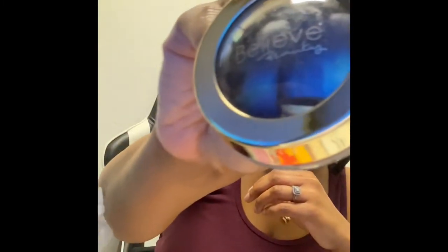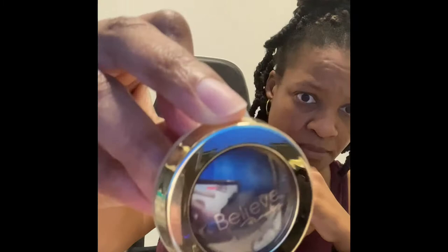And then we have Believe Glimmer Pots Gel to Powder Eyeshadow in the color of Innocence. Now, this is like a purple color. And, of course, you're not going to be able to see it. And I would splotch it for you, but I don't feel like, oh, well, maybe I can open this. Look at it. Oh, you can see it now.